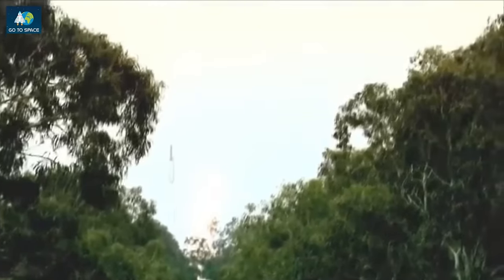Plus 5 seconds. Stop, normal. P1 tracking. PT tracking. R2 tracking. P2 tracking. That was a brilliant liftoff, a sight to behold.